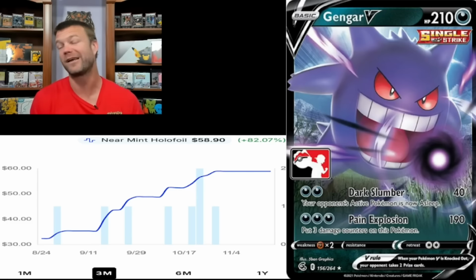You know I love Gengar. Gengar is my dog, one of my all-time favorite Pokemon. I am a huge Gengar collector, especially the older cards of Gengar, but watching this card go from $30 all the way up to $58 over the last 3 months has been nothing short of amazing.